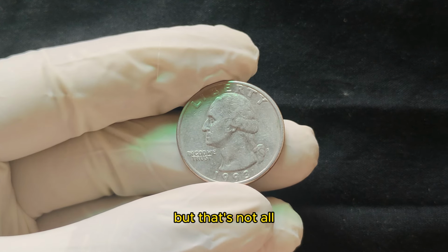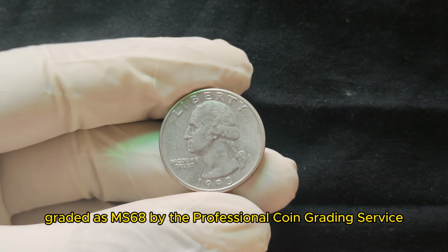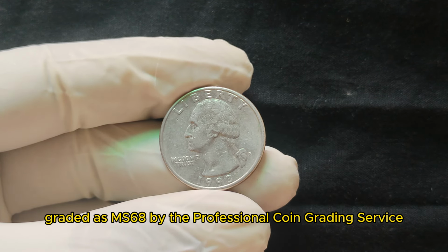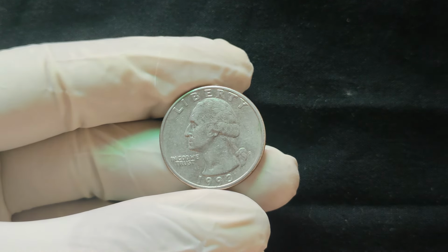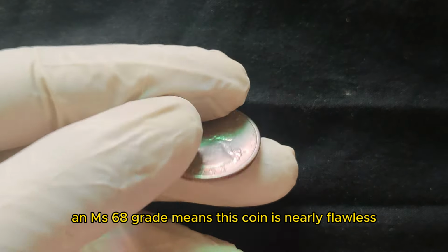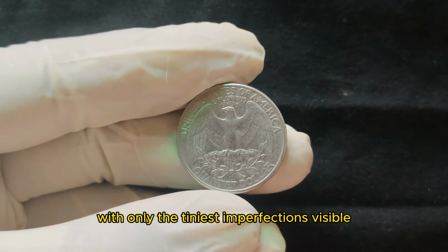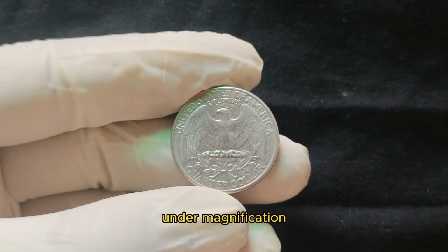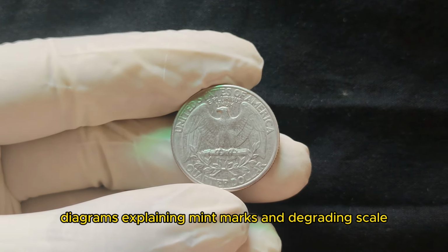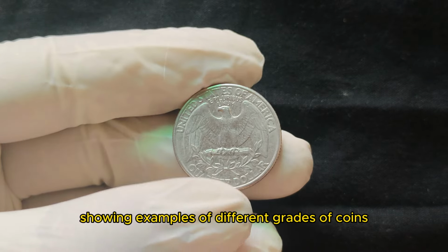But that's not all. This coin is also in almost perfect condition, graded as MS68 by the Professional Coin Grading Service (PCGS). For those who are new to coin collecting, an MS68 grade means this coin is nearly flawless, with only the tiniest imperfections visible under magnification.